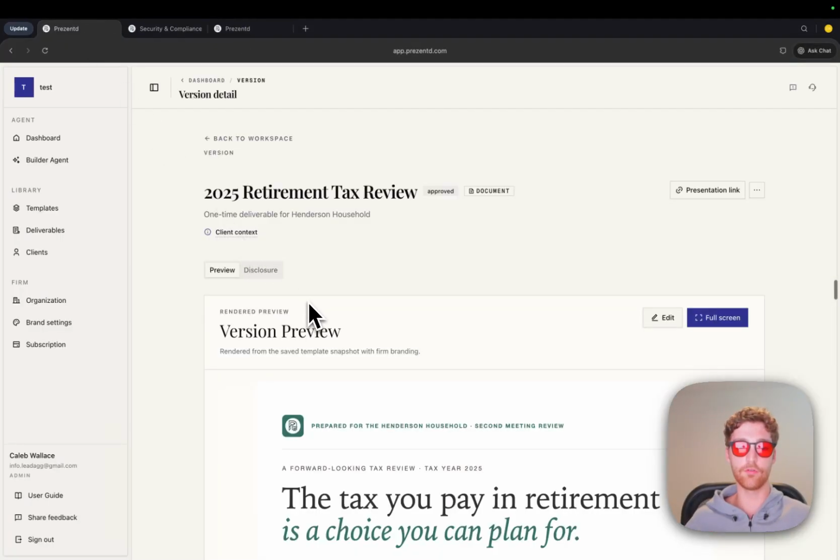What you can also do is build templates around this. So if this wants to become a part of your process, or if you're bringing your process and migrating it to Presented to be amplified, you can do that here. You can build these out in templates so you can crank them out in minutes rather than having your paraplanner or your advisor spend hours manually going back and forth building these kinds of things.